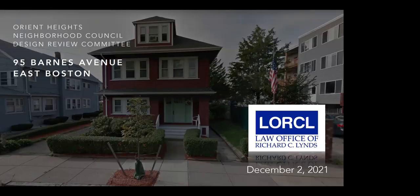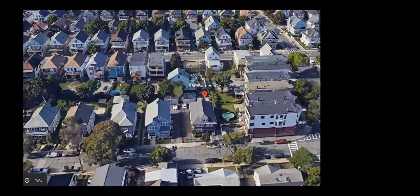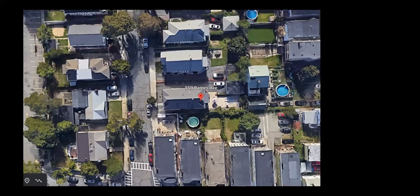So the plan, again, it's an owner-occupied two-family dwelling, and the proposal would be to renovate and expand the attic space to be part of Unit 2. It would basically involve erecting dormers to give them a new master suite with a roof deck, and the roof deck would be only accessible to Unit 2, which would be the owner-occupied unit. So just quickly to show you the location, one of the first houses onto Barnes Ave. Again, just a different view.